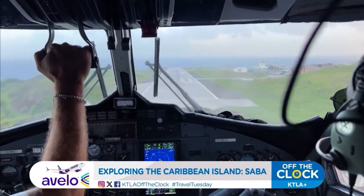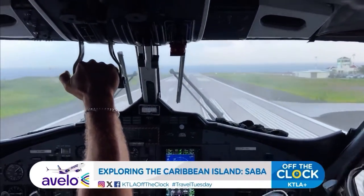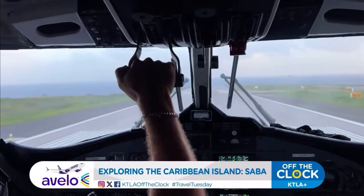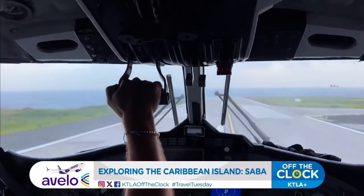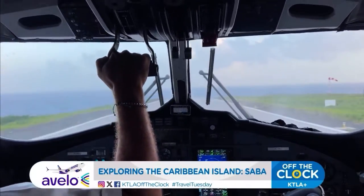So it's an adventure just to even get there by plane. By the way, there are aviation enthusiasts that will literally fly in and then leave just so they can land on this and check it off their bucket list. Me, this is a big fat no. So people don't have to be trained or anything to land here? Sure, they do. The pilots.